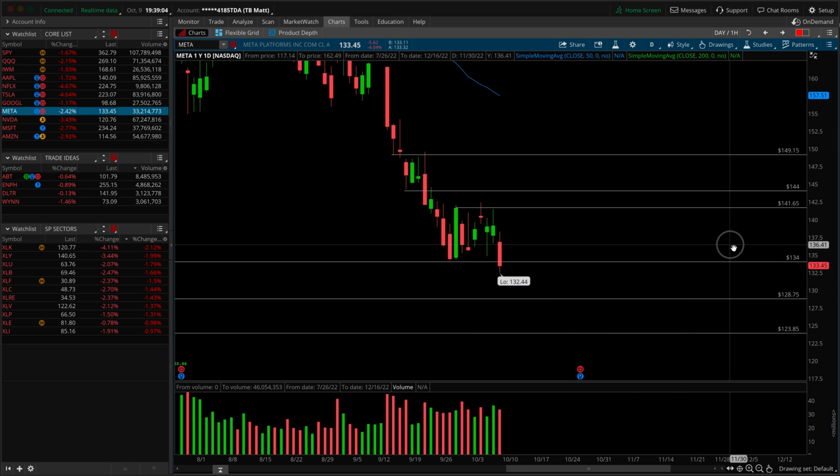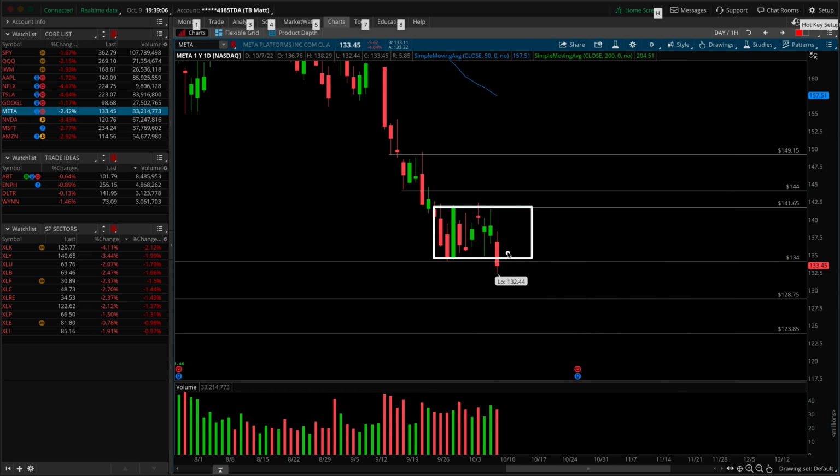This does strike me as interesting. We've been consolidating for long enough. A breakdown here starting can release some serious energy. Think back to your physics class. Plenty of potential energy stored in this box. It's got to release. It's got to go somewhere.